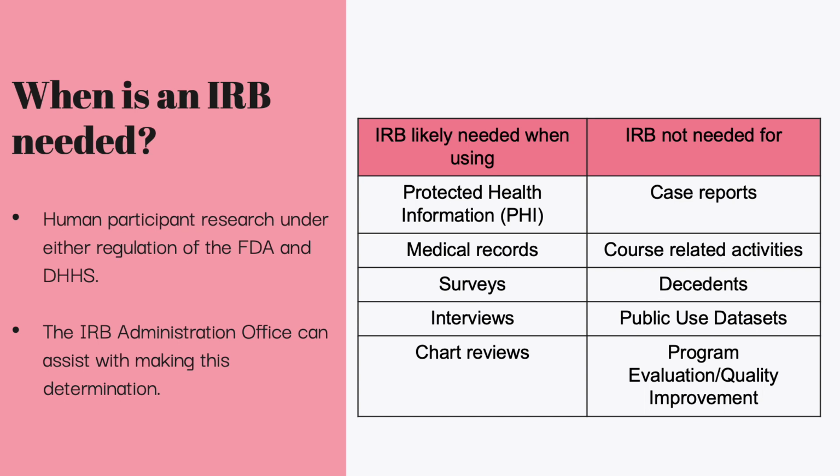You don't need an IRB for things like case reports, course-related activities, for educational courses, public use data sets, or when doing quality improvement projects within your department.